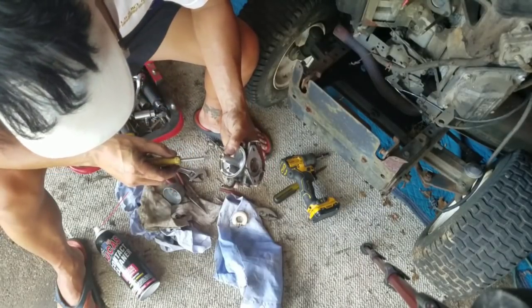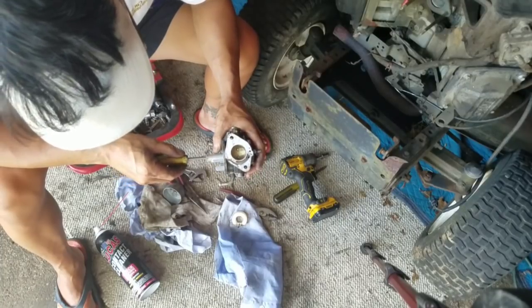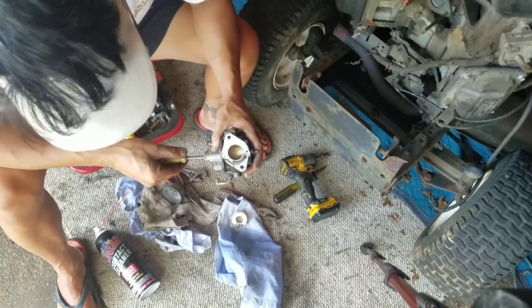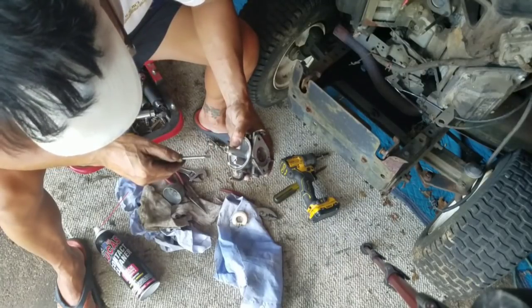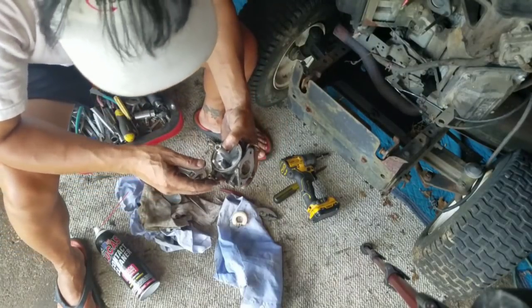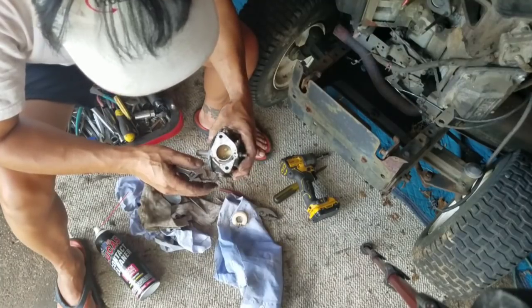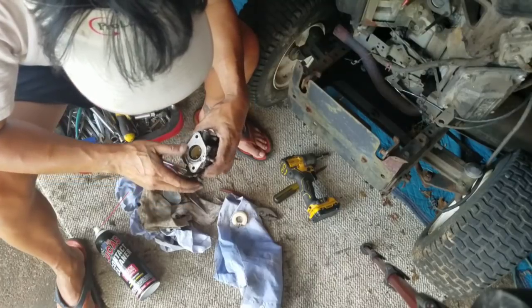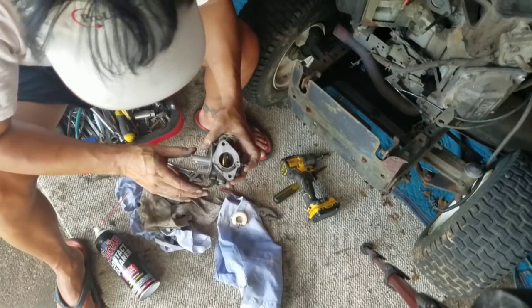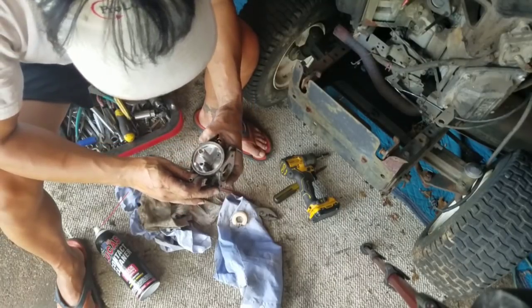Can't do it, because there's an emulsion tube in the way of the grain of the slot. Yeah, I'm not going to do it. I'm not going to mess up a decent thing. I mean, it runs okay, you know? I think it's just dirty. I'm not going to go ruin something and then end up having to buy another carburetor.